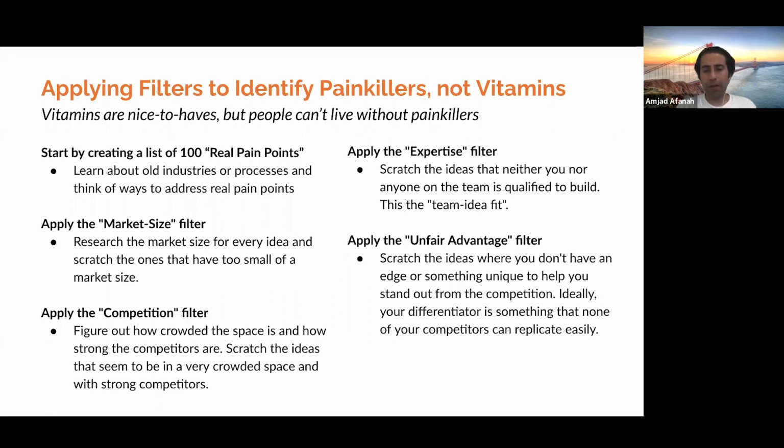And then you apply, I think this is the most important filter in my opinion, the expertise filter, right? So again, your expertise is really key here, because your expertise is going to come through when you actually go through product development and go to market. So you need to scratch the ideas that neither you nor anyone on your team is qualified to build, right? So this is the team idea fit, and make sure that if your entire experience is building consumer products, you're not venturing out to build an enterprise product, or vice versa, right?